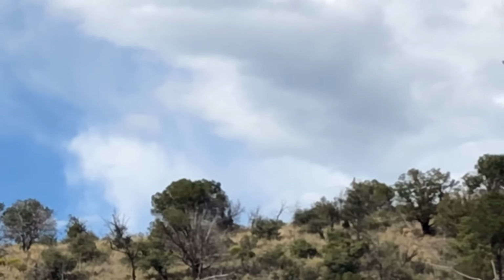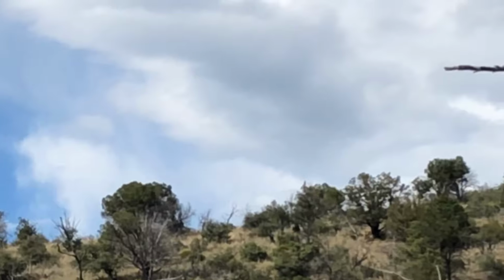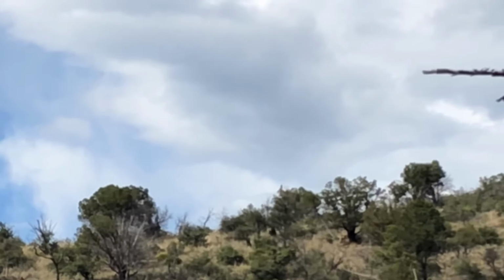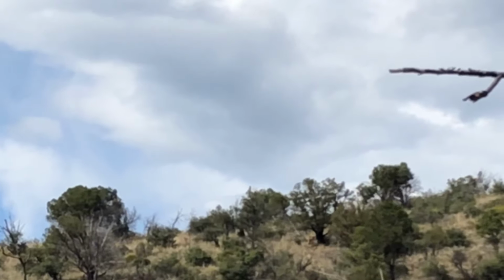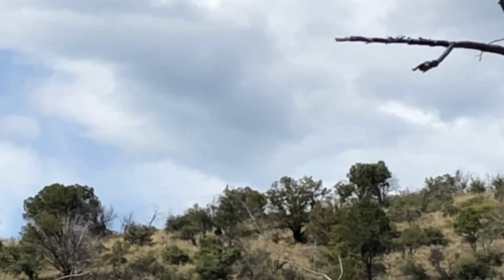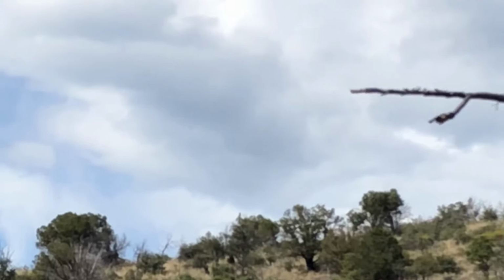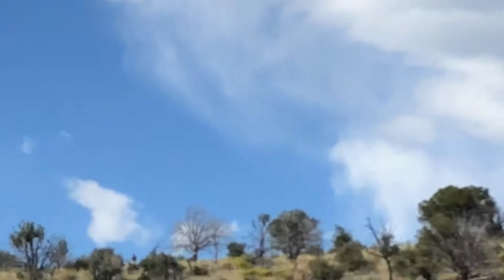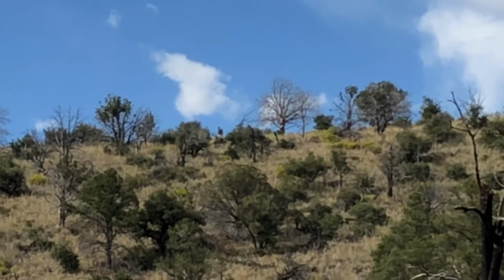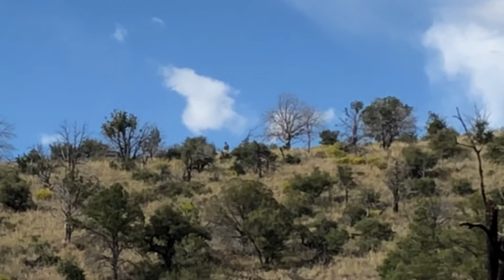Awesome. The 4-point? No, that was just a 3-point Coues. Those aren't Coues, there was a 4-point muley. There were 4 bucks, one of them was a 4-point. No, I shot the one in the front. It wasn't the biggest, probably. I didn't see the others. Two went to your right and two went to your left.